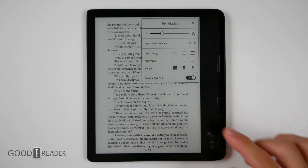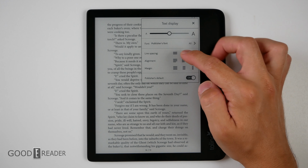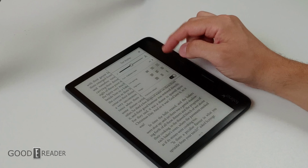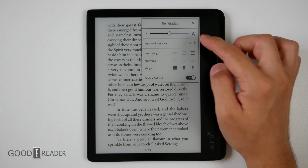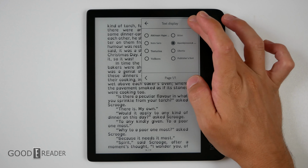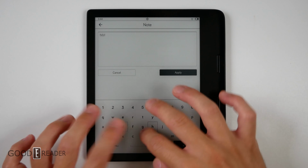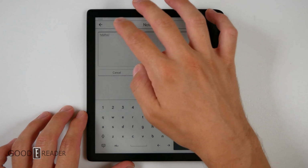When you go here, you can go to your text display, in which you can change the font size, the line spacing, the alignment, the margins, or revert everything back to publisher's default. You can click here and you get 8 different fonts, and you don't get any more. You can load in your own. However, now you can long press on things as well, and that'll open up lookup, translate, write note, and highlight. You can write a note by going here. The keyboard is stacked, which I never really liked. I don't like when they do that. I like a staggered keyboard, which is more indicative of an actual real keyboard.